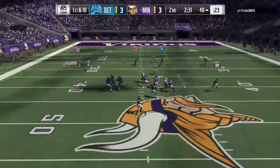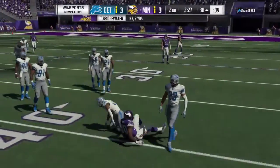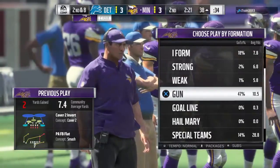They go play action here on first down. And he's going to drop this off to his fullback. And the stop here will come at the 38-yard line. It'll be a pickup of just 2, and that'll make it second down.